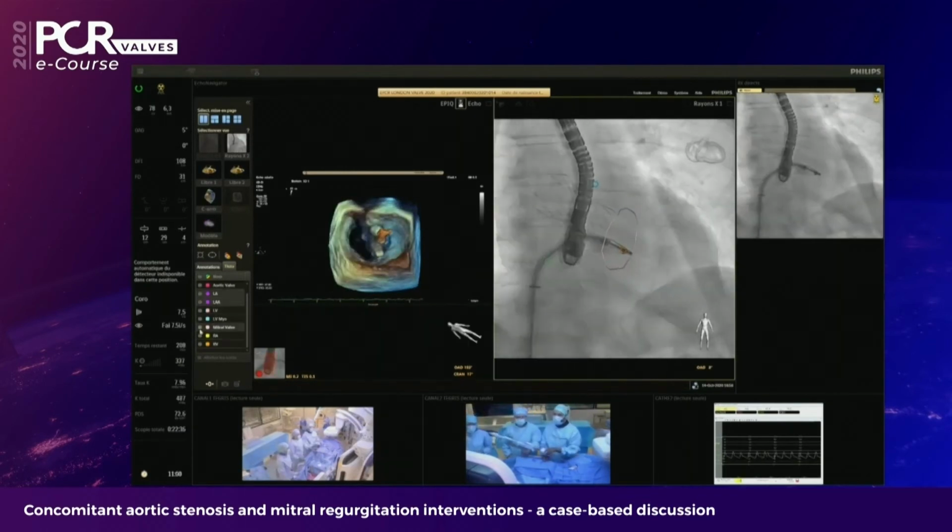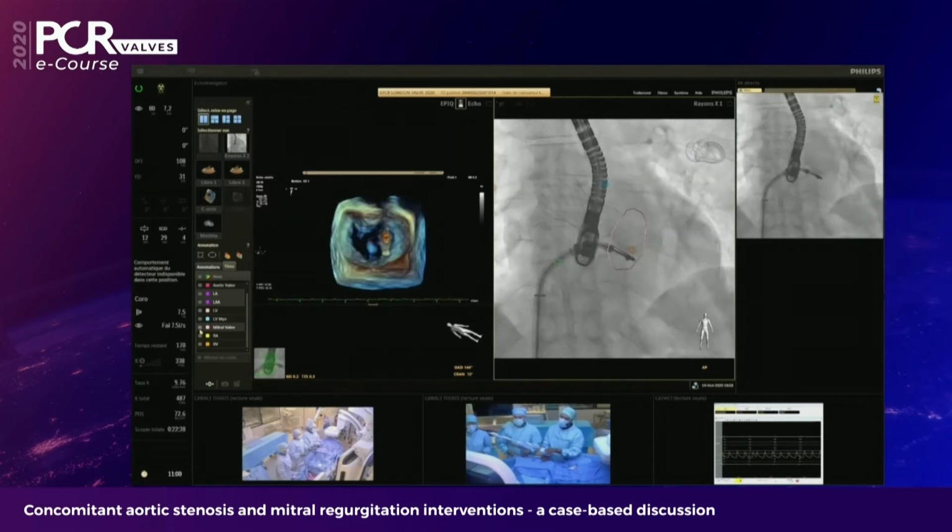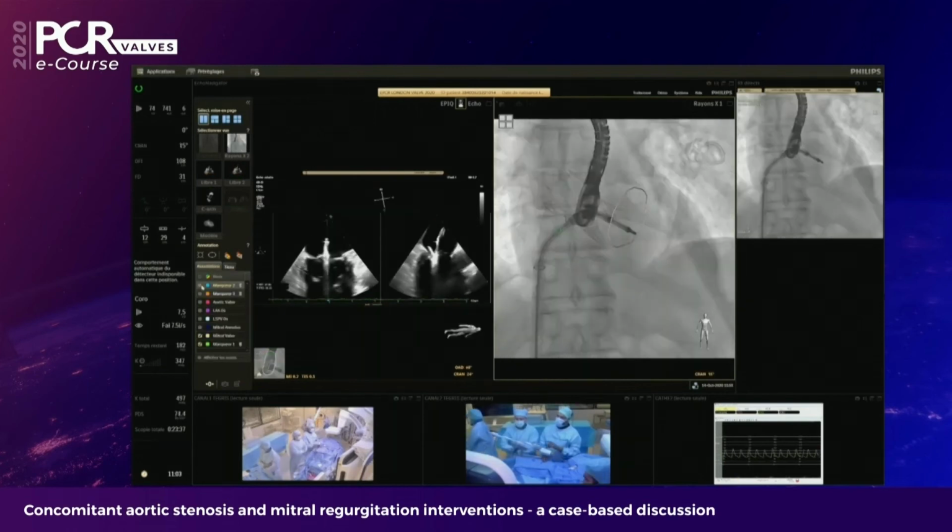So this is the 3D echo now. We switch to 3D echo. We're going to check the axis. Again, we have to be sure that we are in the right alignment of the prolapsed, but also the diseased segments of the mitral valve. Okay. We're going to use the fluoroscopy now. So we have aligned the MicroClip, again, in the axis of the lesion of the leaflets, which are our target.